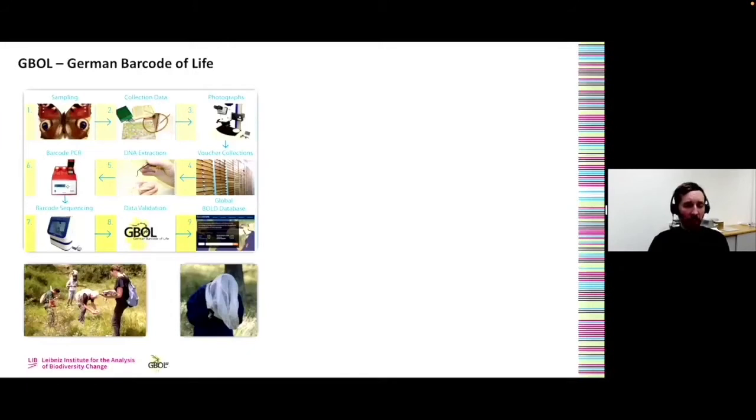And it follows a pipeline that many of you will be familiar with: sampling specimens, collecting the respective data attached to that sample, and building up a voucher collection. So very importantly, you have a physical voucher connected to your DNA barcode. Then you generate your barcode and put it into a publicly accessible database. So the core of this pipeline is to have three things: the physical voucher, the DNA barcode sequence, and a database entry that connects all of these.